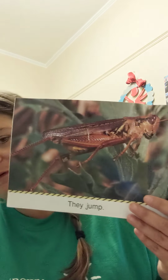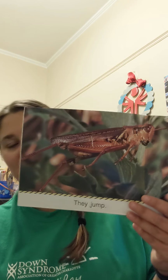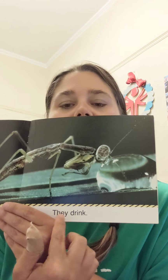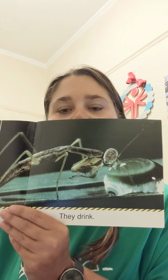And it has different types of insects in here. They jump, they fly. So there's a grasshopper jumping. You guys ever seen a grasshopper outside, maybe when you're walking around, and they fly? Woo! I see a lot of insects flying around. Yep. They might land on you or land on your stuff. They eat. Can you guys read this one with me? They drink.